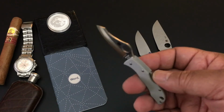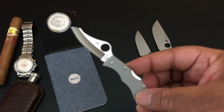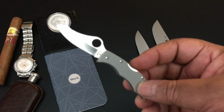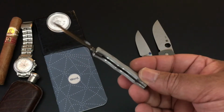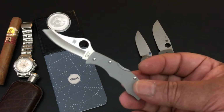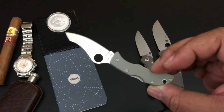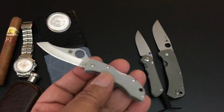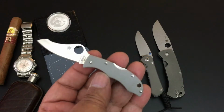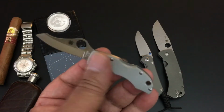Whether you have a big carry like mine or you don't carry a lot of knives, but you just want a knife to throw in your pocket or your pocketbook, this is a really nice knife. Again, this is with the gray G10. Doesn't it seem like Spyderco, and you guys know I collect a lot of Spydercos, it seems like there was a period of like 2 years or so where they got a great deal on gray G10. I'll tell you.